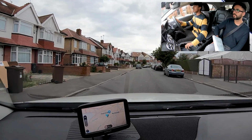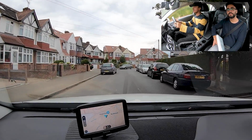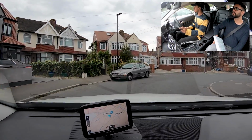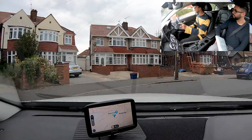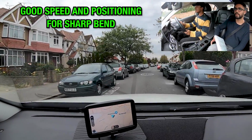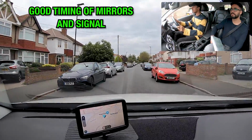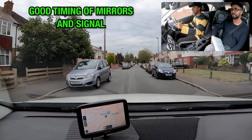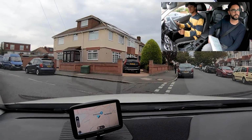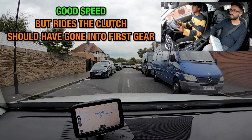Up ahead there's going to be a sharp bend, and Naveen approaches with a really good speed and great positioning to go around the bend. Take the next road on your left. Naveen again rides the clutch. At the end of the road, we're going to turn right.